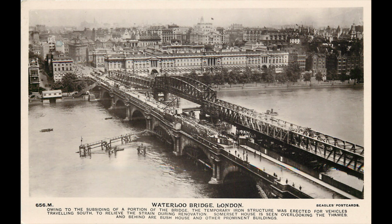In the 1880s, they found yet more trouble. The foundations were severely damaged, and by the 1920s, they had to install a steel structure next to it in order to restrict some of the traffic going across the bridge. All in all, a new bridge was on the cards.